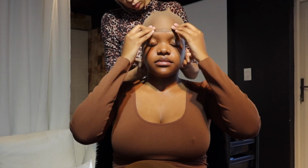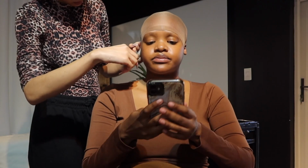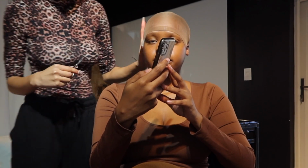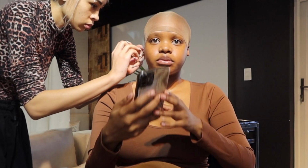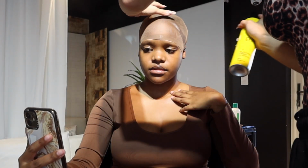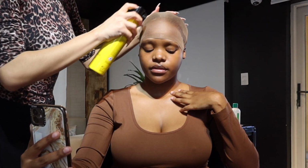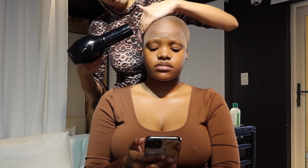Okay, period. All right, guys, so let's get started. We are going to get started by putting on the wig cap. So I am going to do a glueless method. I always do a glueless. I just prefer it. So if you don't know what that means, that basically just means I'm going to be using SLD. It's an adhesive, yes, but it's not a glue. It's more like a hairspray. So yeah, we're gonna use the freeze spray on the wig cap to make sure that that is secure.